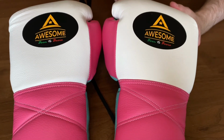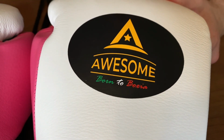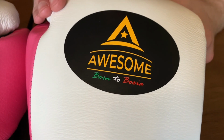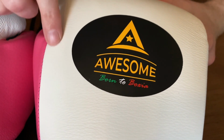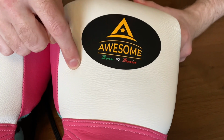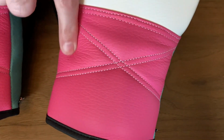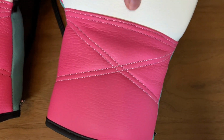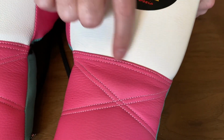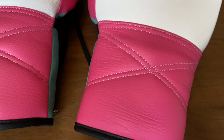So, Born to Be Boxing Awesome, new logo there, very sort of Illuminati with the A there of awesome, and on there Born to Boxia, which is indicating that these are made in Italy. And then, as you can see, the leather there. On the website it states that is cowhide, and then on the website it states that this here is deer skin. That there does feel softer than this here, I have to say. Then you've got that sort of fly crossover on the stitching of the cuff, and then, as I say, you've got some padding at the rear there, which I'll cover off in a second.